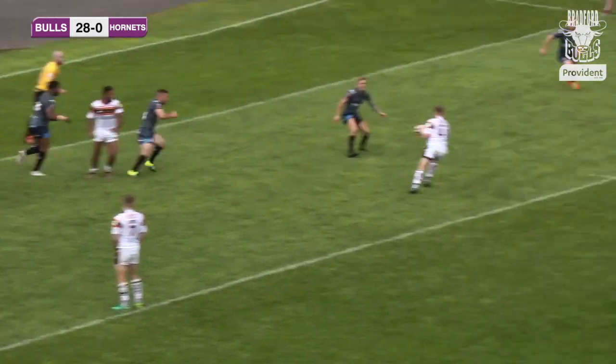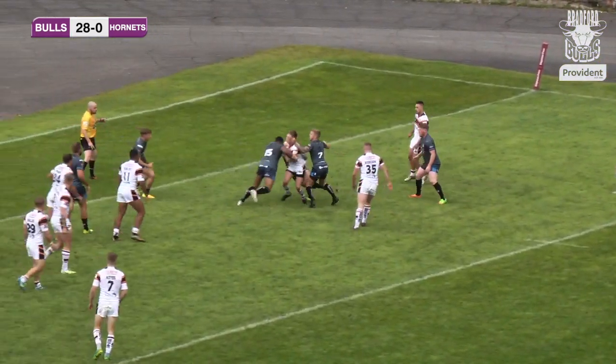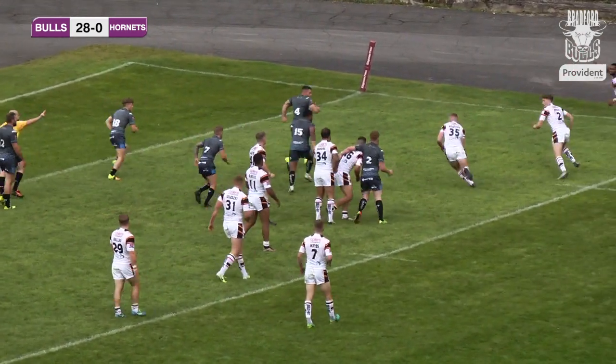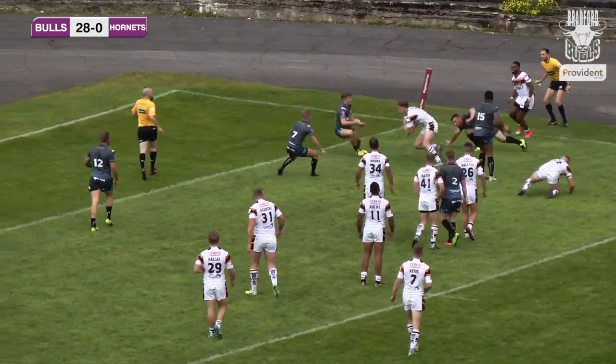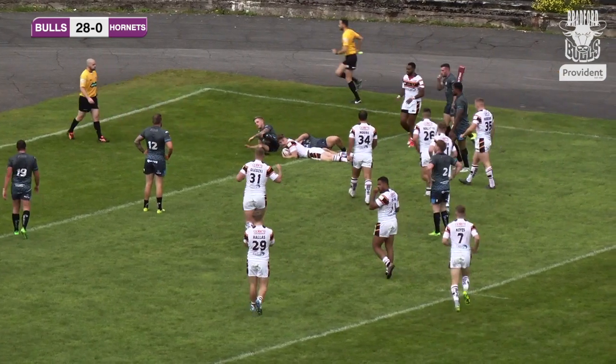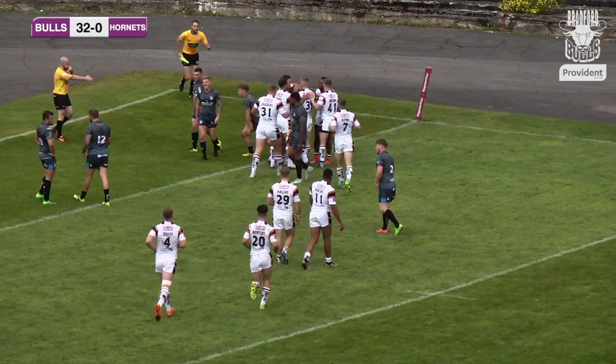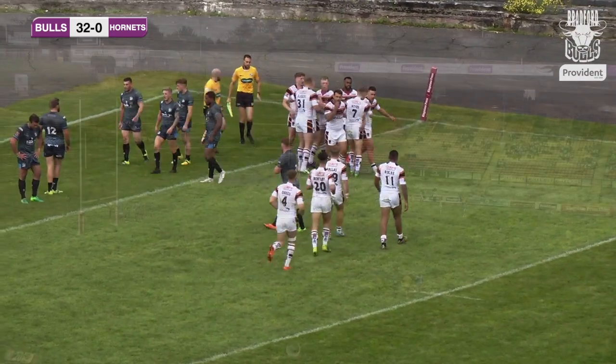That gets Bradford right in front of the sticks. What can Bradford do here then? As Corey Aston spins one way, spins then back to his left-hand side. He manages to offload to Vila Halafihi. Vila Halafihi gets the ball to Ethan Ryan, and Ethan Ryan sneaks in for a sneaky little try that is no more than deserved for the Bradford Bulls.